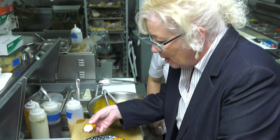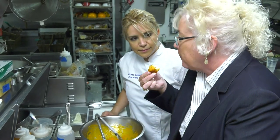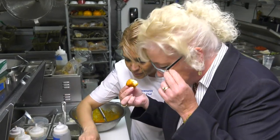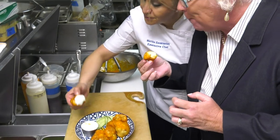Whoa! Here we go. Oh, that's good buffalo sauce. What do you think it is? Nice vinegar in there. Nice heat. Nice, and I like this smooth way you dip it in. There you go. Good stuff.